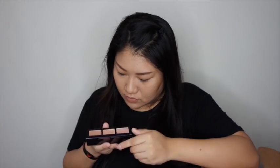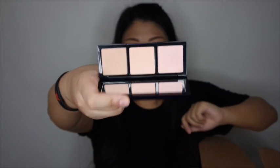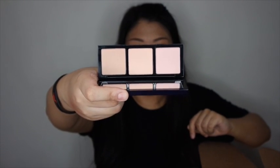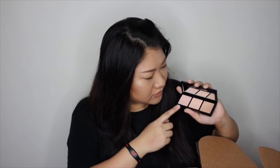The packaging looks pretty. Okay, it's very nice. The packaging is really nice. So, wow. Oh, it's a highlighter and a blusher. Wow, it looks pretty. It looks very, very pretty. It's pink and there's a pink tone and there's also a peach tone. Wow.